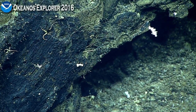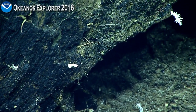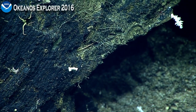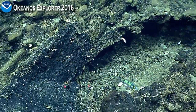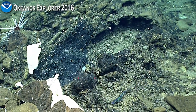Could we just kind of pan down a little bit below once you're finished with the zoom, just to see if this is a place where something's broken off? Okay. Just to know whether or not we can find another spot like this, if you go further on. I'll tilt down. Partial. Oh, look at that fish darting in and out.